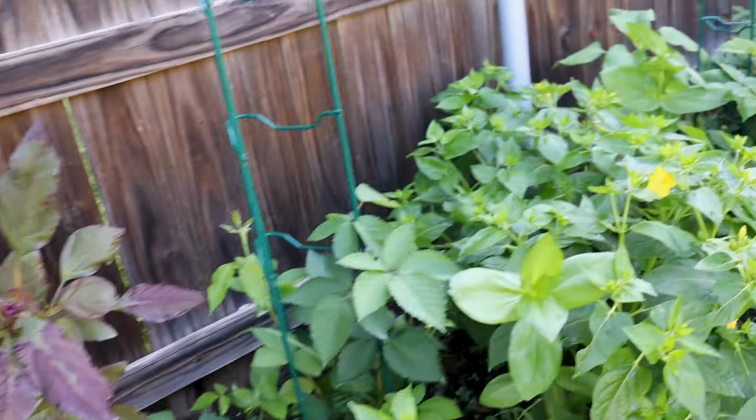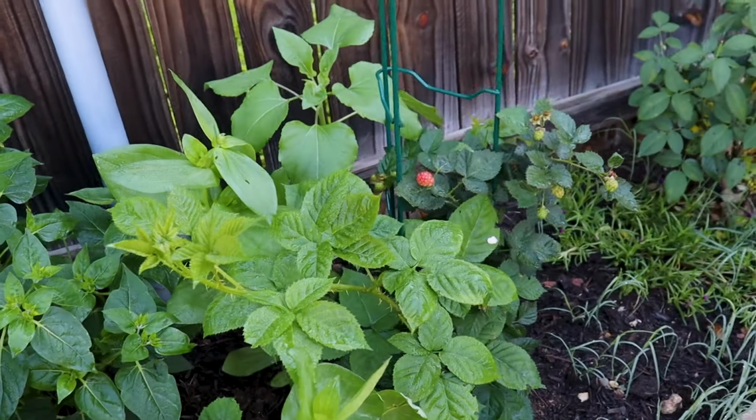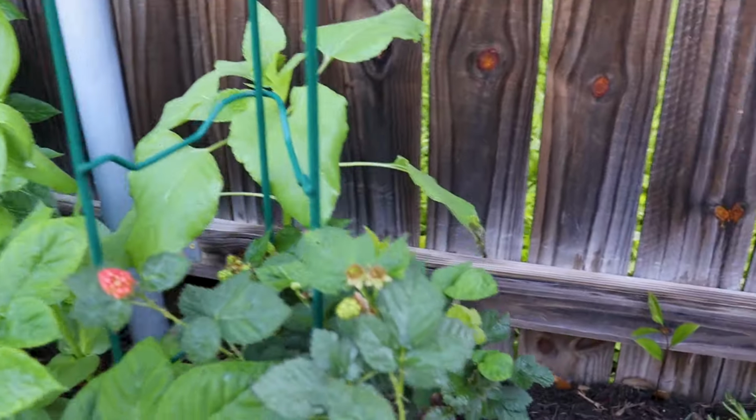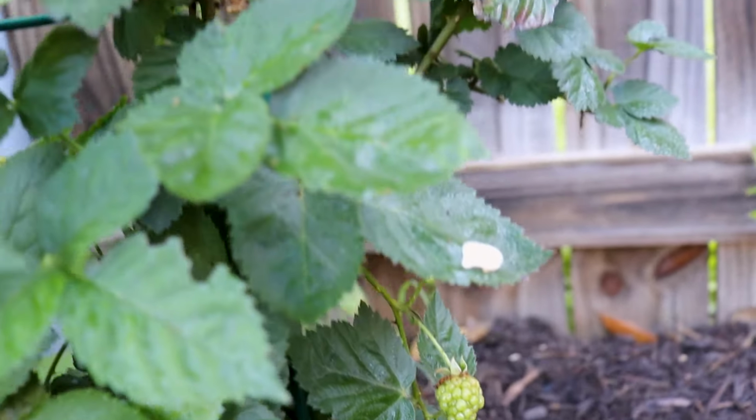So I'm excited to kind of hone all of this in for next year to achieve my crazy dreams. This is my only thorned variety, but it happens to be growing the biggest and juiciest blackberries, so, you know, go figure.